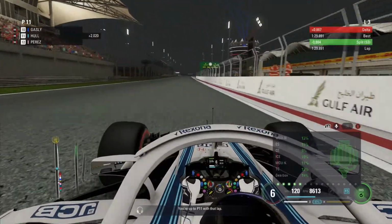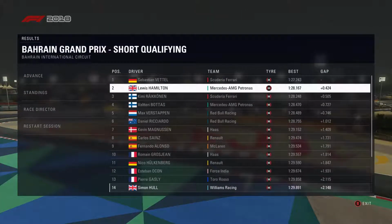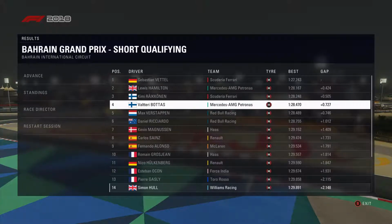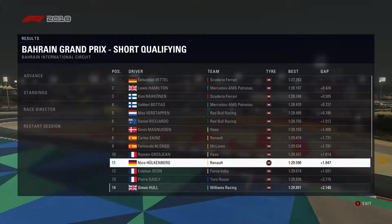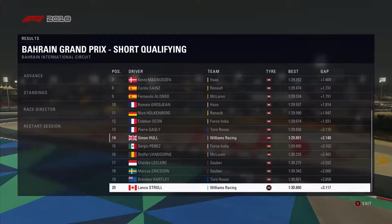I was surprised to break the 130 barrier on that qualifying lap, but by the end of the session that did drop us down to 14th place, which I still think is pretty decent for the Williams, considering the team wants to be getting 19th. But Vettel on pole, Hamilton second, Raikkonen third, Bottas fourth, all the big boys there, and it was Magnussen best of the rest. And you can see there we're 14th, 2.1 off the pace, an entire second ahead of Stroll.